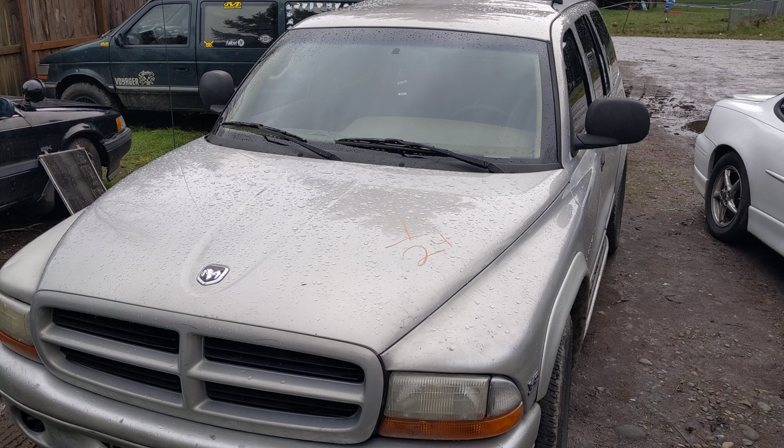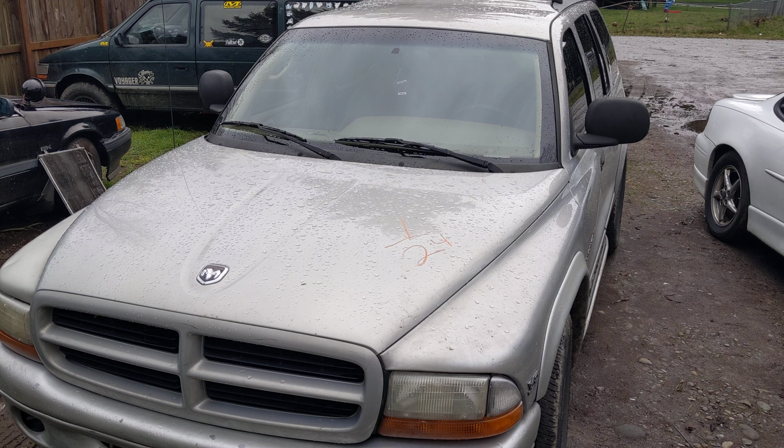What we got here is a '99 Dodge Durango with a 5.9 liter. Picked this up, knew it ran, had a key. Reason for impound was police impound. Didn't get the full complete story, but I knew it ran, knew it had keys, and it runs really good. We got a current list of issues.